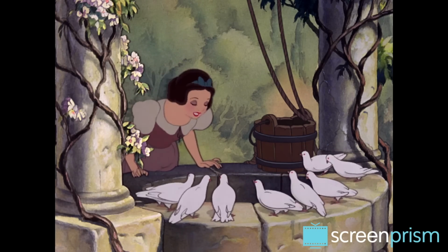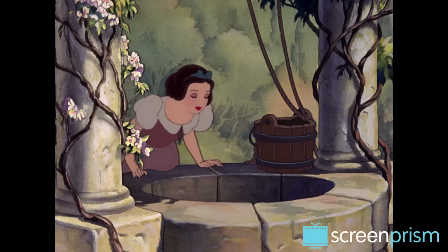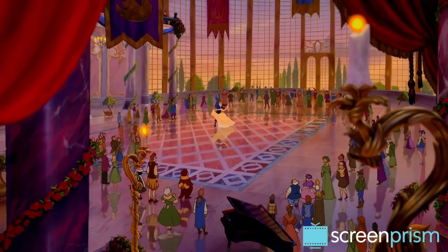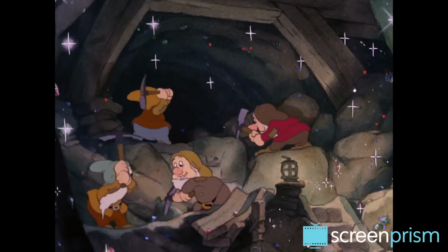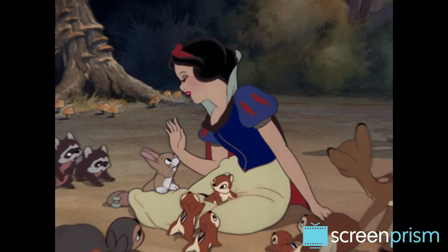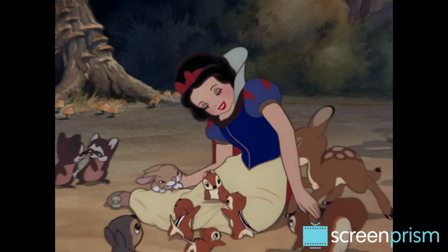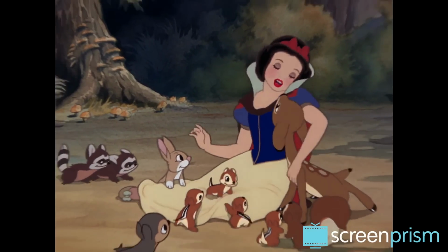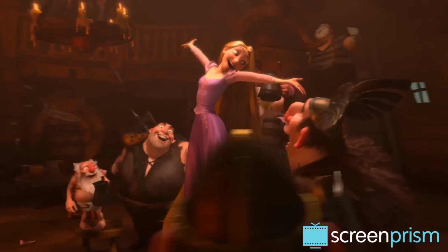But Snow White actually has a lot more songs than we tend to remember. A lot of people might be able to name every song in Beauty and the Beast or Little Mermaid, but most of Snow White's songs have been forgotten. A number are sung in that very stylized 1930s soprano voice. So they haven't aged well given our current pop sensibilities.